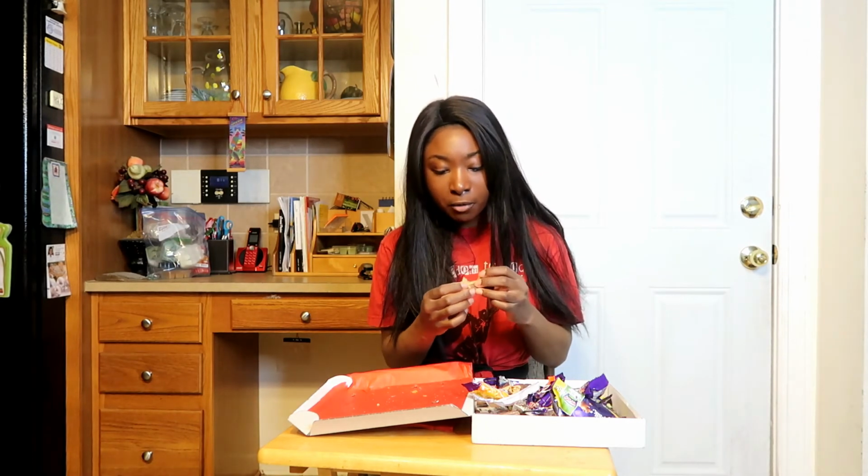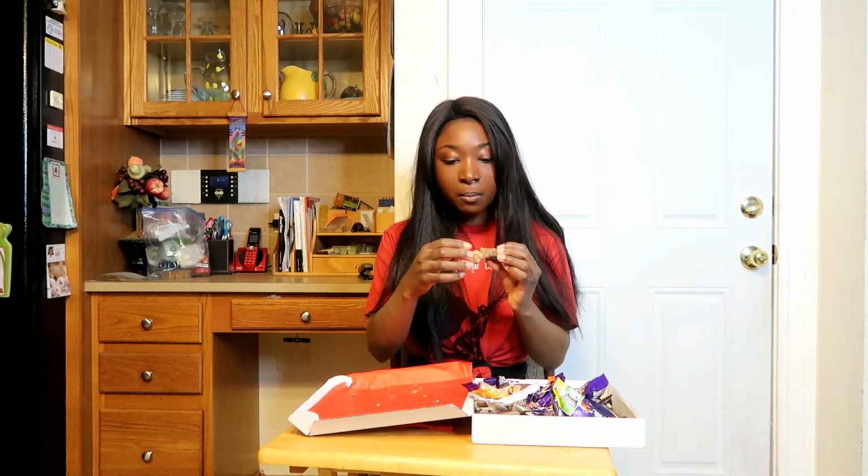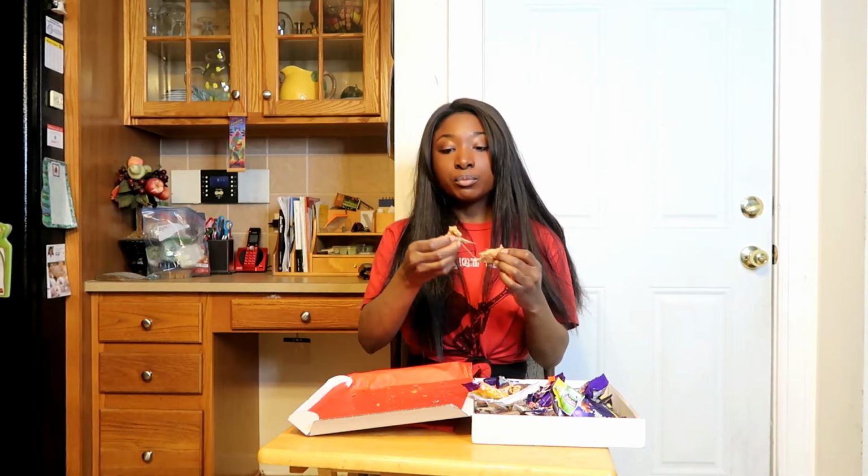This one flavor-wise is actually really good. It's along the lines of a Butterfinger. But the only thing I don't like is just the chewy caramel because it's just so hard to chew. But I love that peanut butter layer on the bottom. And the peanut butter layer is a lot softer than a Butterfinger. So this would be the perfect bar if they left out the caramel.